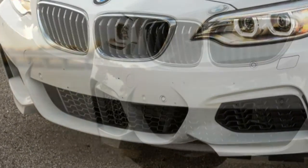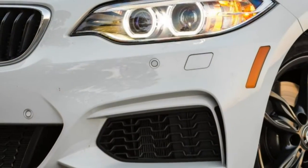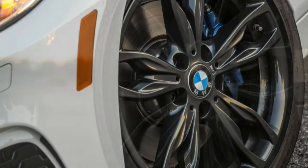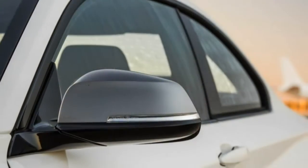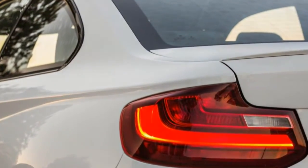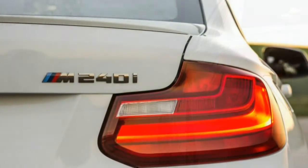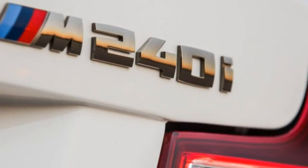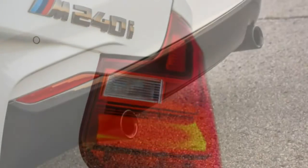BMW has been doing the big engine in a small car thing since 1966, when it introduced the 1600 Coupe, a car that would offer between 85 and 105 horsepower from its 1.6-litre four-cylinder, yet was faster than many bona fide sports cars. Five decades later, Munich still knows this game as well as anybody else, and while the M240i is no huge improvement over the M235i, it didn't really need to be.